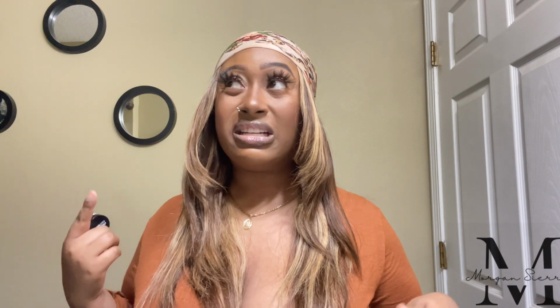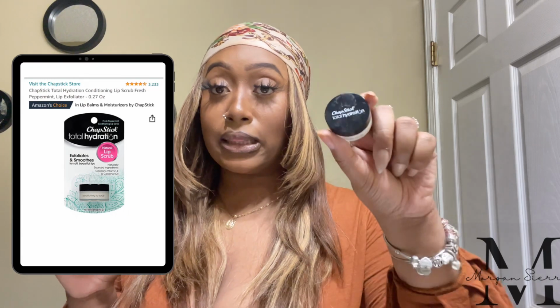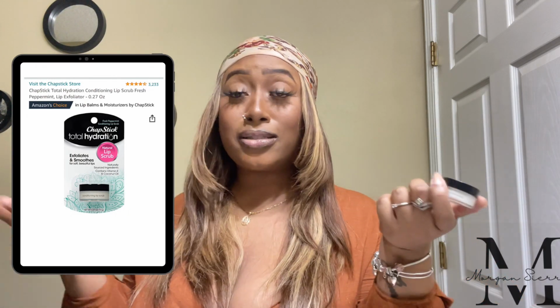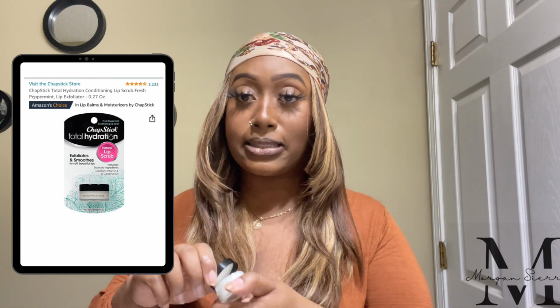All right, so for lips, I've always tried different lip scrubs, because I just feel like I want a lip scrub, and when I buy them, I just never can really find what I'm looking for until I found this. So this is the ChapStick Total Hydration Lip Scrub. I mean, it's a no-brainer. ChapStick is known for lips, so the fact that they had a lip scrub, I had to get it.